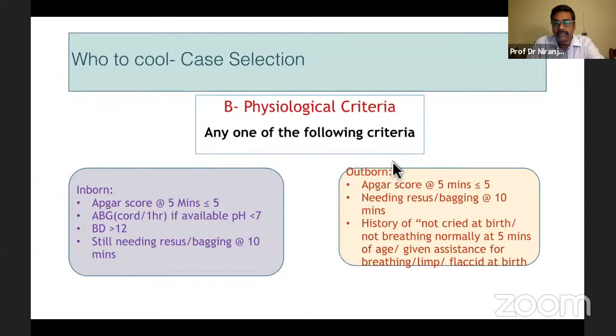So I will first talk about inborn. If you have the advantage of having inborn babies, the Apgar score at 5 minutes is less than or equal to 5. So this is another thing. Many people take 10 minutes, and most of the trials have used 10 minutes. But we know that a 5 minute Apgar probably has fewer false negatives, in the sense that it casts a wider net. So if you go by the 5 minute Apgar less than 5 and abnormal neurology, you're more likely to recruit the correct number of babies. So either a 10 minute or a 5 minute Apgar, we follow the 5 minute Apgar less than 5.